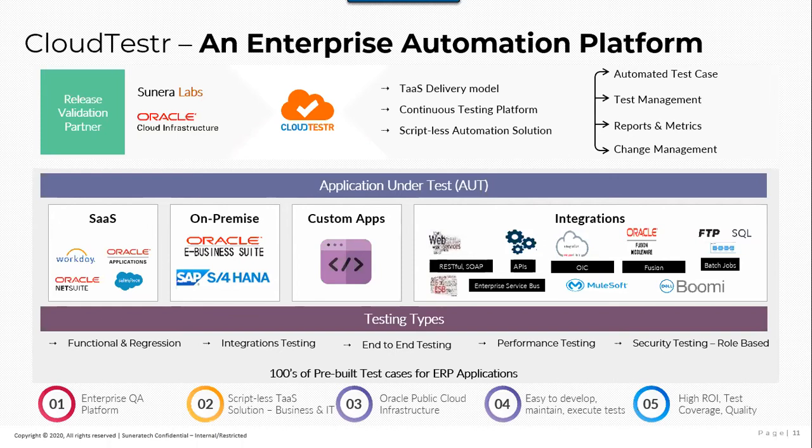When I say scriptless, the platform itself actually writes the automation code that is run against the Oracle Cloud application. So it's not a tool where you have to have a specific group of users who are versed in, let's say, Selenium, who know how to write Selenium scripts or UFT scripts, for example. The scriptless solution is the mechanism by which we can quickly maintain and execute the scripts because the platform is actually writing the code for us. So it provides the automated test cases. We provide test data management, reports and metrics, and also change management.